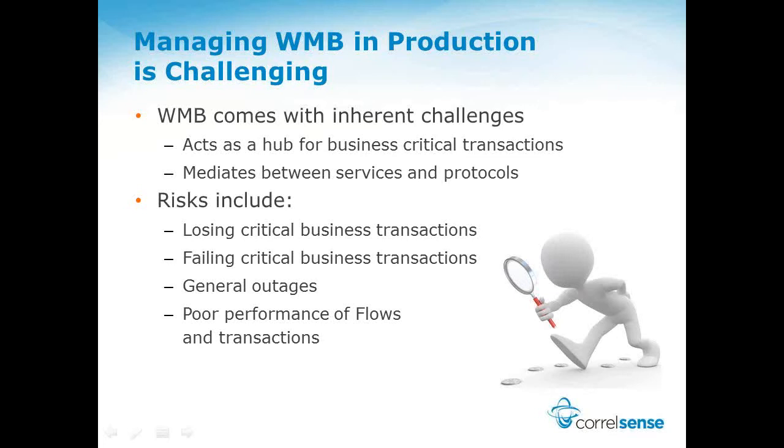By the way, just a general note: for outages and performance, even if they happen outside of the WMB, even if you have a slowdown or a problem with the web service or with the database, typically the WMB will be blamed for the problem.